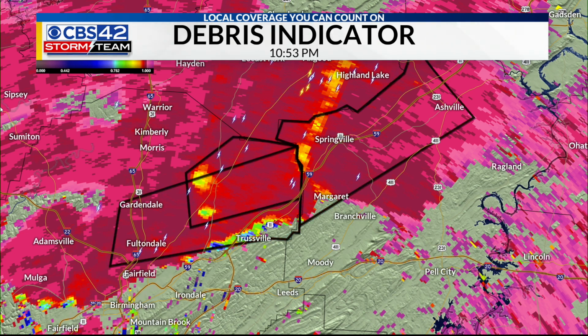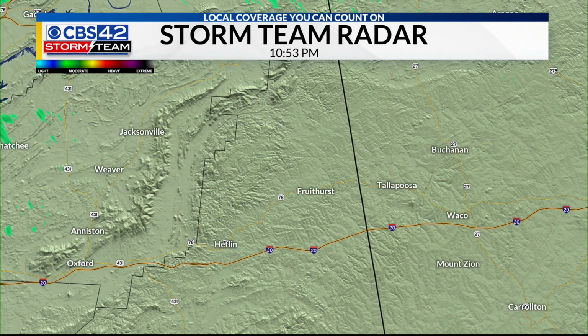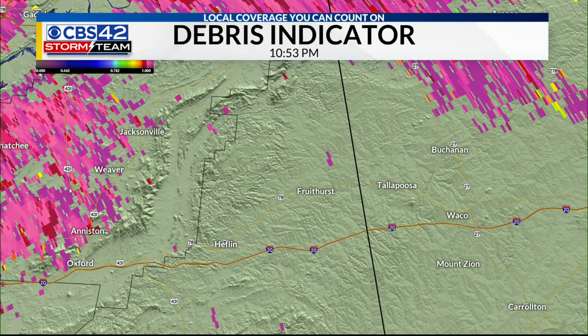If you're in Center Point or in Pinson, you need to seek shelter right now, because you can see it there, right there on the center left of your screen. We've got tornado debris signatures that are showing up on radar, and that doesn't usually happen. We can have tornado warnings that just have a velocity couplet with them, but anytime you have this, it is 99.9% sure that we have a tornado on the ground. So in Center Point, in the northeastern suburbs of Birmingham, up Highway 79, you need to seek shelter immediately. Ashley, I'll go ahead and toss it back to you.